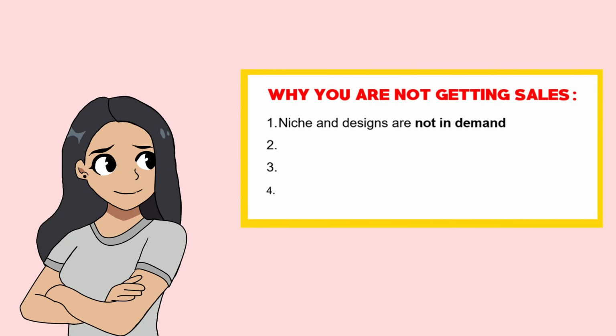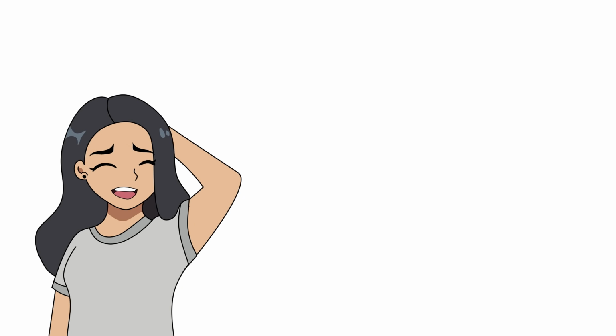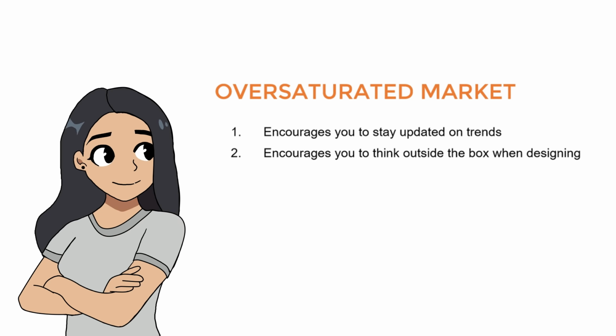The second reason why you are not getting sales is because the niches or designs you upload in your shop are oversaturated. Print-on-demand is seen as a thriving business, and yet competing in a saturated market may not be the easiest task, but it's a reality that most print-on-demand sellers must face. I am not saying targeting oversaturated niches is overall a bad thing, because saturation means there is a strong demand from customers. Moreover, being in an oversaturated market forces you to become more engaged with your shop, like staying on top of trends, and makes you think outside the box when you are coming up with ideas that make your designs pop up among the rest.